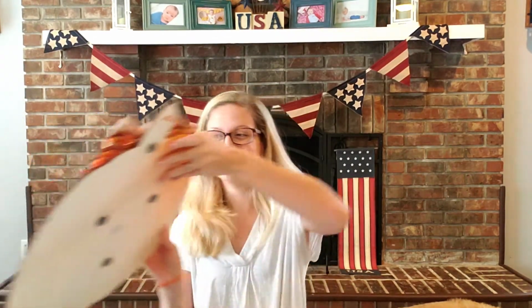So this is already hanging up, even though I'm not really ready to decorate for fall. It's hanging up in my house because it's really cute and I don't want to put it away, so it's just staying up for now, till Christmas, right? Till Christmas.